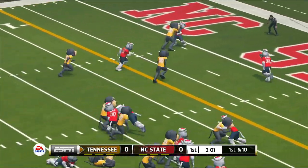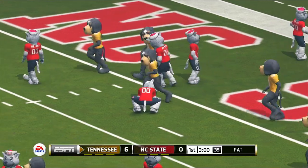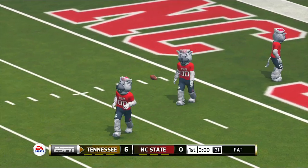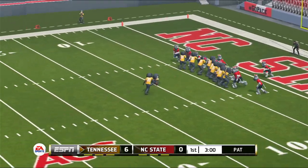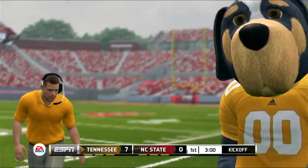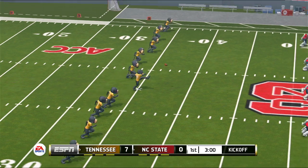Has some daylight. The 5. Touchdown, Volunteers. And he adds the extra point. A 7-play, 63-yard drive, and the result, 7 points. So our score, 7-0. And it looks like they're ready for the kickoff.